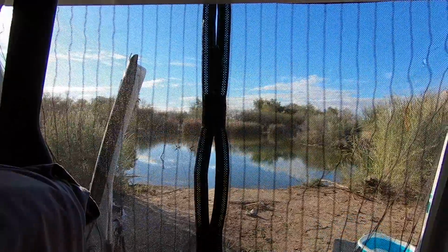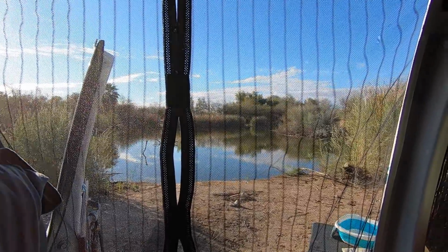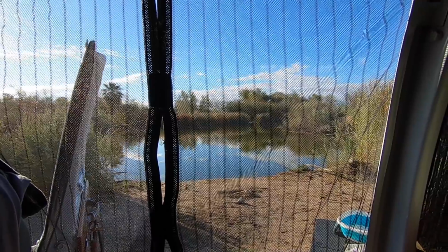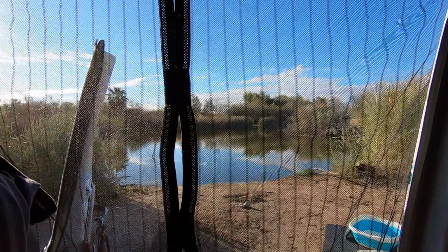Well, here we are waking up at camp. This is a nice little spot to camp. Dig it. I dig being by water after being out in the middle of the desert for so long. We are technically still in desert, but this is a nice change up. Probably hang out here for a week or so before I start heading north up into the forests and trees and rivers. Looking forward to it.